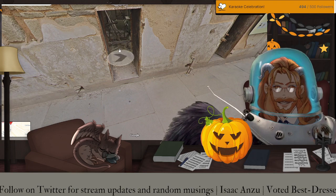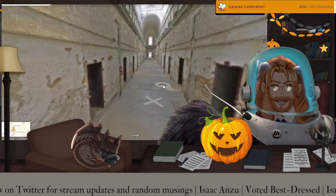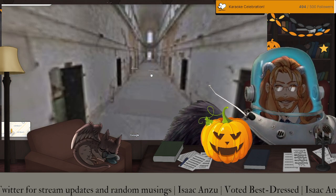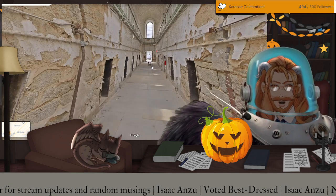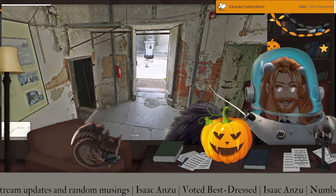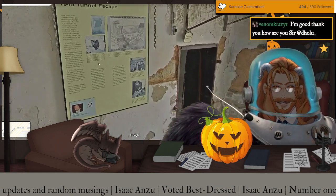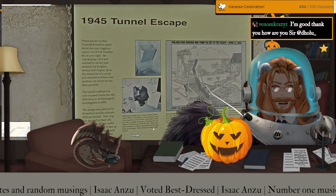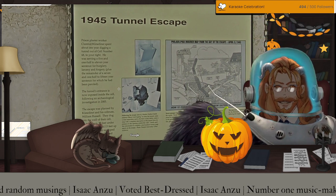God, can you imagine, like, that's your window to the world? Oof. I don't think I need to look up anything about this place to know that it's creepy. How long is this freaking hallway? The 1945 tunnel escape. Ooh.